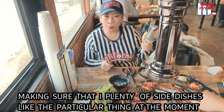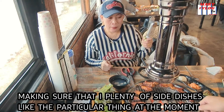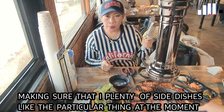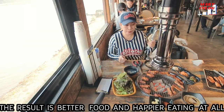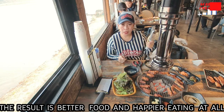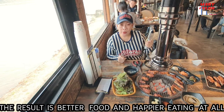I'm making sure that I have plenty of side dishes. Stir fried chicken, but it's spicy. Stir frying chicken.